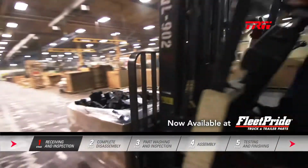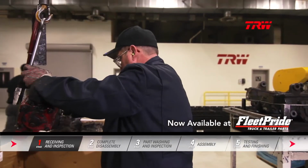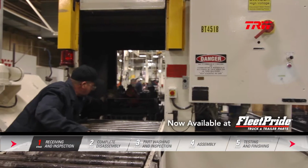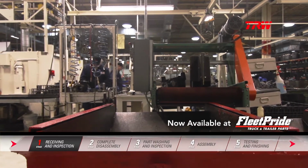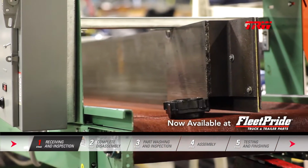Before any steering gear assemblies can be remanufactured, they undergo a thorough inspection to ensure specific remanufacturing guidelines are met. Only qualifying assemblies are thoroughly cleaned and readied for the next stage. And because TRW is an environmentally conscious company, non-qualifying assemblies are recycled as scrap metal.